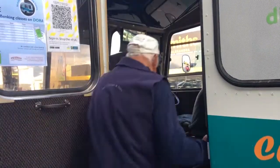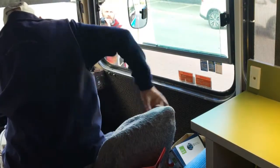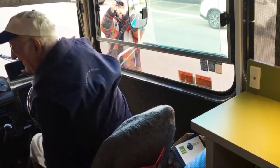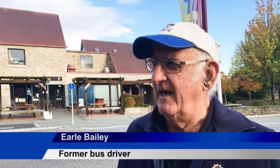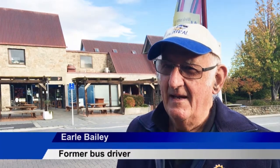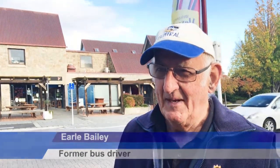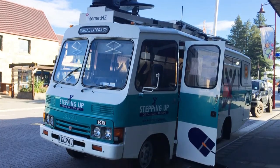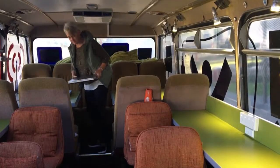The bus's former driver, Earl Bailey, says he noticed a technological change in his passengers over the years. I noticed a big difference in the latter years where cell phones became the dominant feature, and people would get on the bus and their heads would be buried in the old cell phone instead of saying, "Good morning, Earl," or whatever. And that technological revolution is what this old bus has now been retrofitted for.